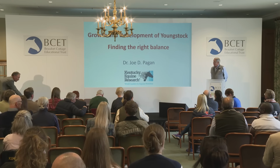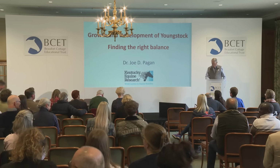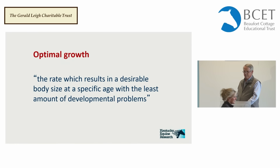Yeah, so I want to continue on from my talk this morning. And I showed, again, this definition of optimum growth, which I think is what we're really trying to achieve: growth which results in a desirable body size at a specific age with the least amount of developmental problems. This is not a new goal, and I'm going to prove it.